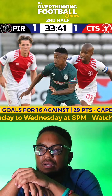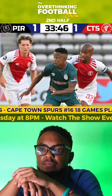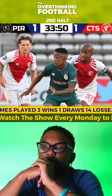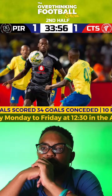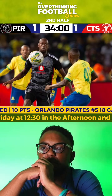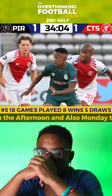I think change of personnel dictated that they changed the style. Like I said, I think even the coach, he's not into this game. I think this is perhaps the difference between Sundowns and the rest of the other teams. With Sundowns, you know that for this particular game, they're going to focus just on it.